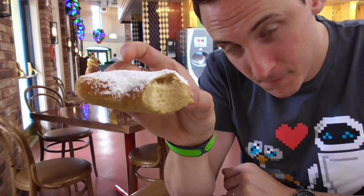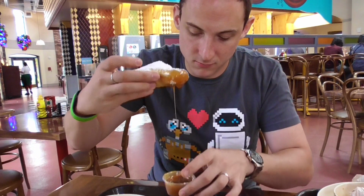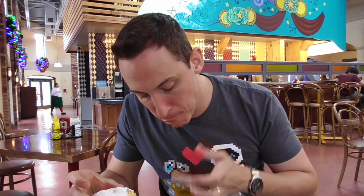I guess I could have just zoomed in. It's pretty good. I wish it was a little fluffier. It's more like a really good donut texture instead of a beignet. The powdered sugar is good. Let's try it with some dipping sauces. What's not to like about caramel?